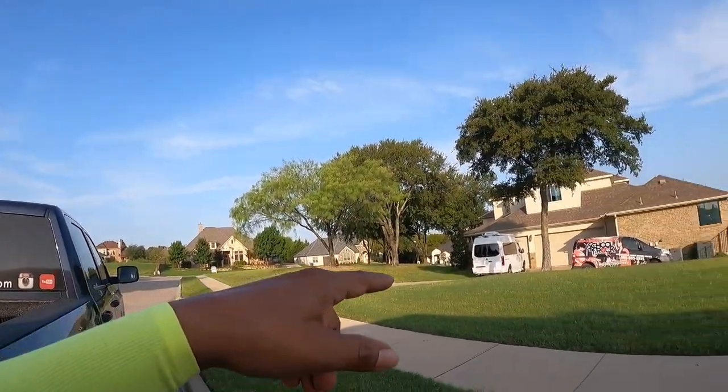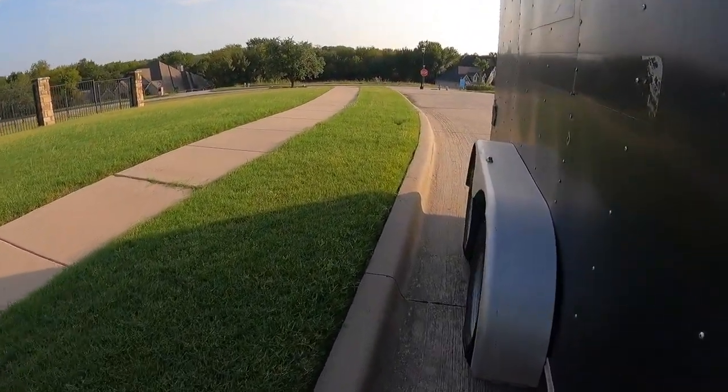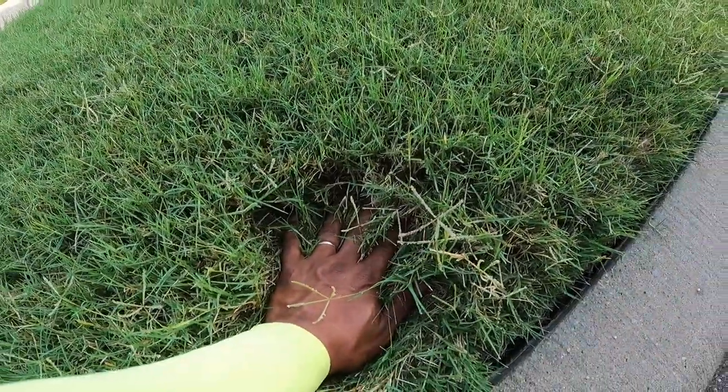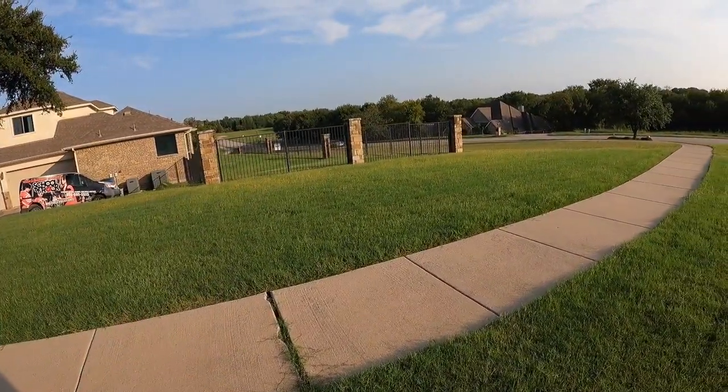We're gonna start off by knocking out these two yards that are right in front of each other. We've got the one down there, and then we got this big monster yard, which is my biggest yard. You can see it's pretty. It's definitely time for a cut. We've got to knock out the backyard as well.